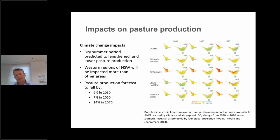So here, I'll just talk a bit more generally about the impacts on pasture production over different areas of Australia. There was quite a substantial bit of work done called the Southern Adaptation Project, where they looked at these areas for a lot of different regions across Southern Australia. Some of the key findings that came out of this was that we're expecting the dry summer period to lengthen, and lower pasture production across much of Southern Australia.